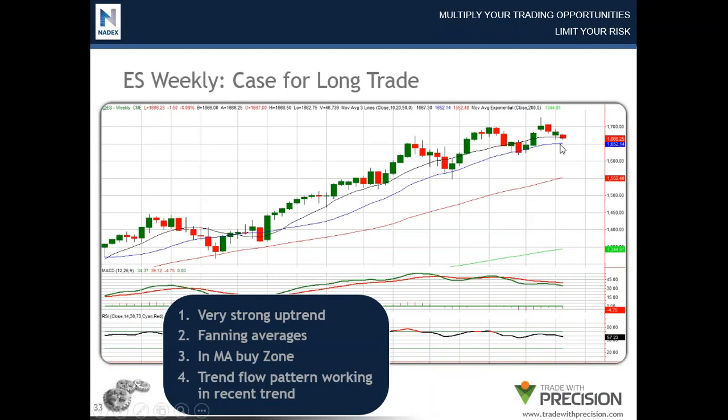It could be this pullback is not over. It could be that it pulls back just a little bit further. So by the way, we call this area between the 10 and the 20 moving averages the precision zone, or in an uptrend a buy zone, or in a downtrend a sell zone.